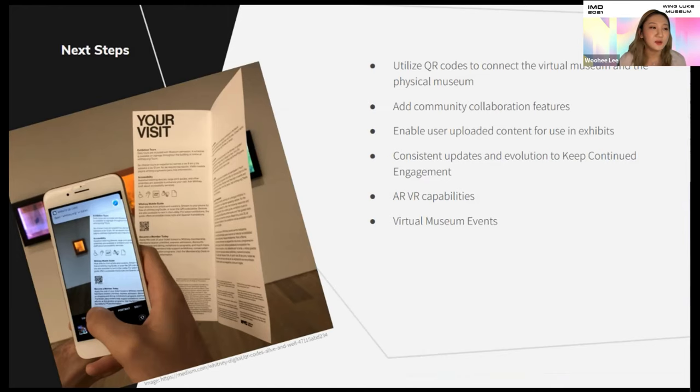The next steps with the project would be to use QR codes to connect the virtual museum to the physical museum, add collaboration features, allow users to upload their own content to use in exhibits, consistent updates and evolution to keep continued engagement, AR and VR capabilities, and create virtual museum events.